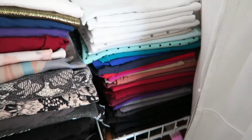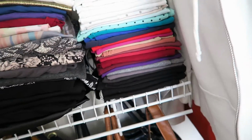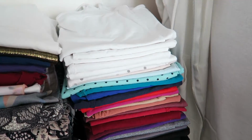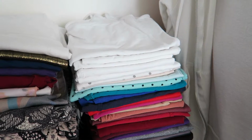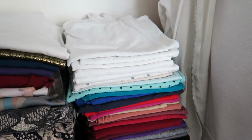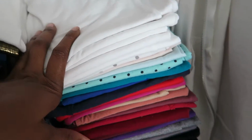Then I have camis. You can never have enough camis. I like to collect these things from Forever 21. Mostly these are from Forever 21 at $1.80. So if you're ever wondering, like, why is she wearing a white cami three days in a row, it's because I have several different white camis.